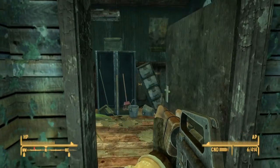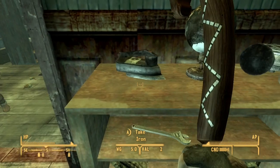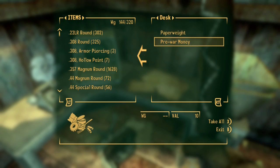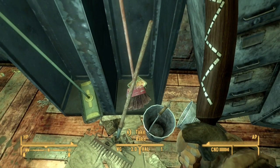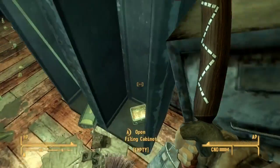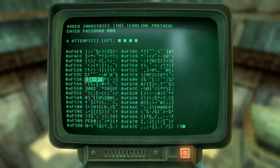The fact that he has his weapon drawn still means that there are still some baddies back here. I was right. I shot him into the void. Lunchbox in here, some money. I don't know what the terminal's for. Yep. No, didn't want the rake, I want the lunchbox. Thank you. In the cabinet. Alright, let's see what this terminal has to do.